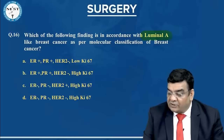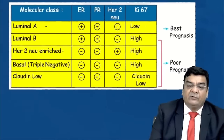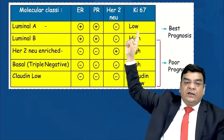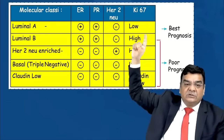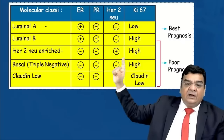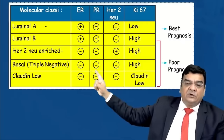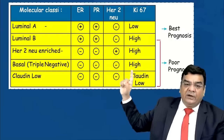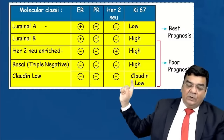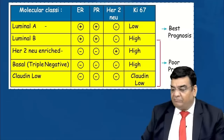Okay. Let us try to see what this molecular classification is quickly. Luminal A is when ER/PR positive, HER2-neu negative, and Ki-67 low. This is the best prognosis. Luminal B, ER/PR positive, HER2-neu negative, but Ki-67 is high. HER2-neu enriched when ER/PR negative, HER2-neu positive, and Ki-67 high. Basal or triple negative when ER/PR and HER2-neu are all negative and Ki-67 high. Claudin low when ER/PR negative, HER2-neu negative, and claudin is low. So other varieties do have a poorer prognosis, but Luminal A has the best prognosis.